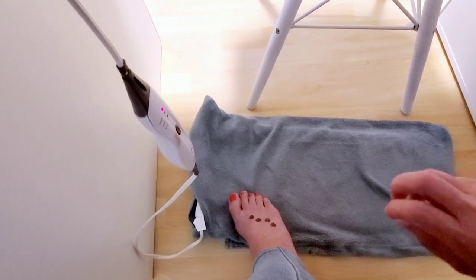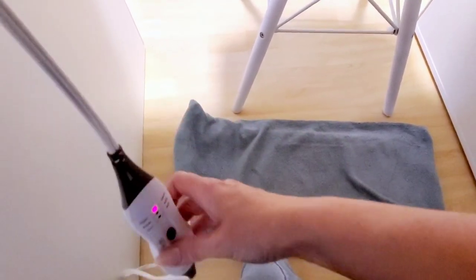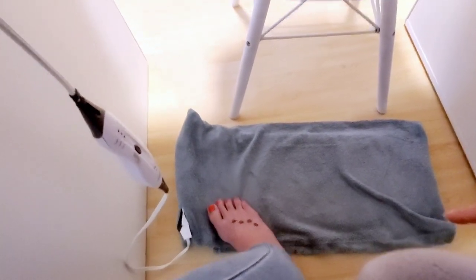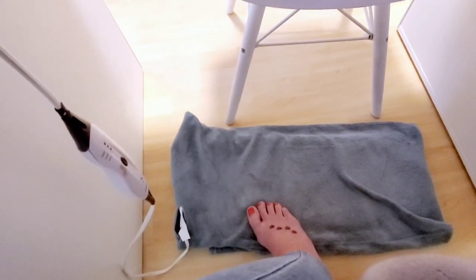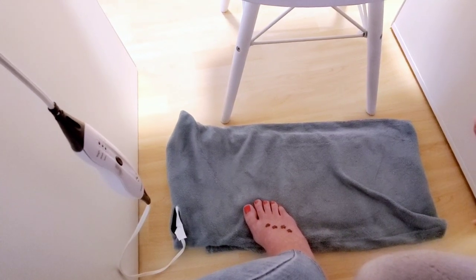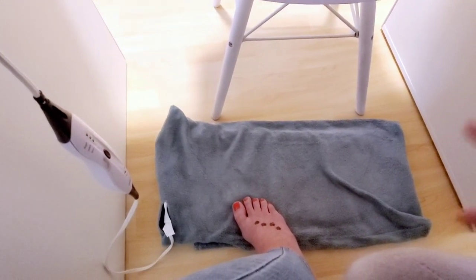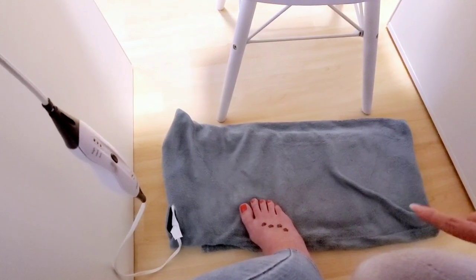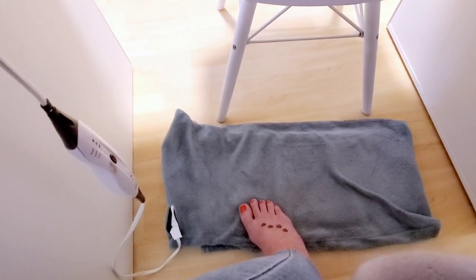I'm telling you, if you do this for your clients, they will think you are the best thing since sliced bread. So get yourself just a little heating pad, stick it on your floor. Even in the summer, honestly, when I have my air conditioner on in here, sometimes my clients feel cold, but I don't want to turn the air down because it gets too hot. So I just turn this on and it helps them to stay a little bit more cozy.